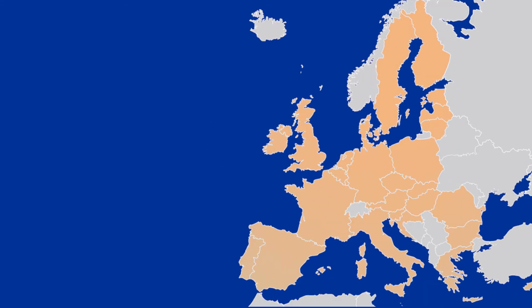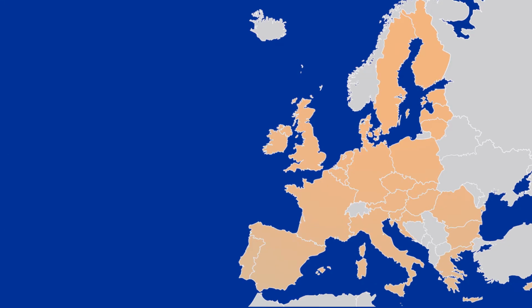The European Union was established to prevent any type of war and to improve the European economy. The EU still reaps the benefits of obtaining those purposes.